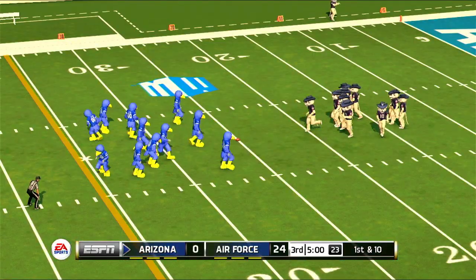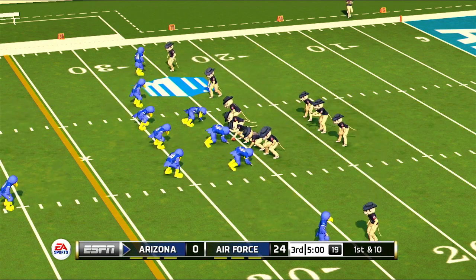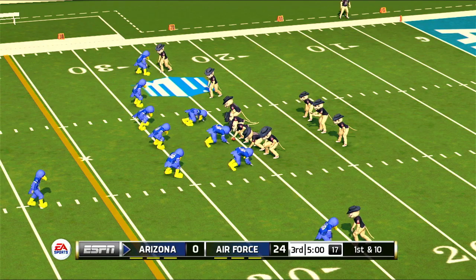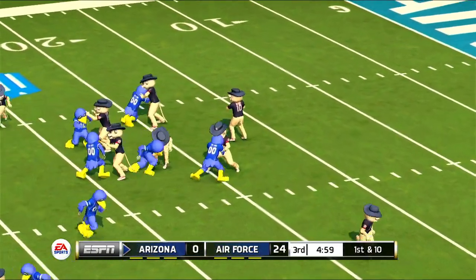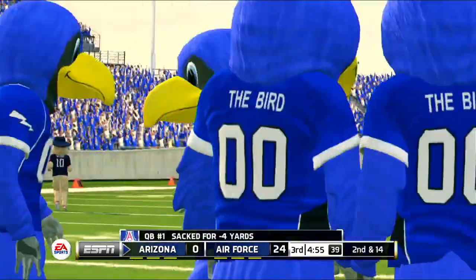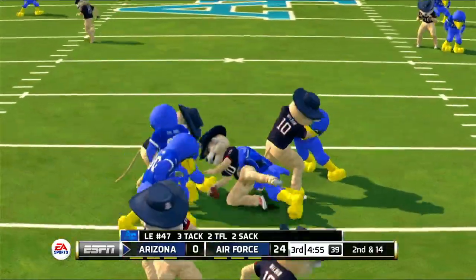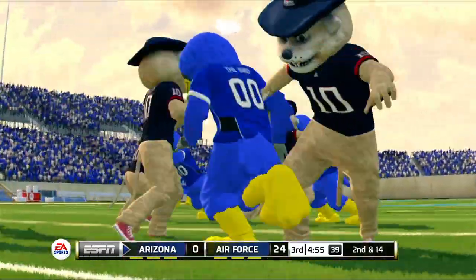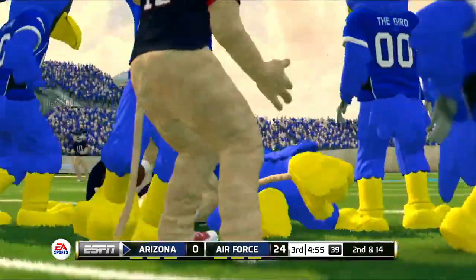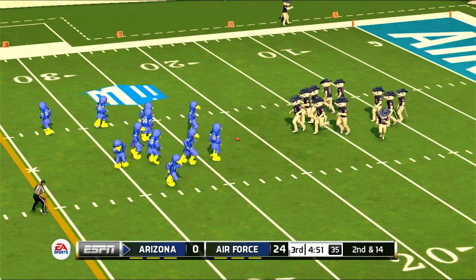There's got to be some sense of urgency to this offense right now. They don't have the luxury of wasting drives if they want to get back in the game. Steps up into the pocket, and they've got it. That makes it 2nd and 15. So it'll be 2nd and 14 after the setback.